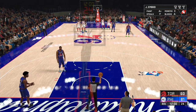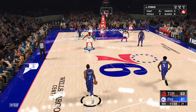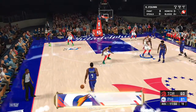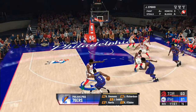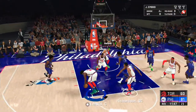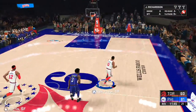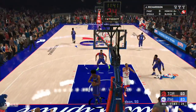And with the fourth quarter upon us, time is running out for this game to become competitive. Raptors trail by 21. In the backcourt, Simmons and Richardson. Kyle O'Quinn out there with Tobias Harris. And it's Embiid in at the 5 down low. That's the group on the floor for Philadelphia. And here we go. Richardson heading to the hoop. And a slam dunk by Richardson.